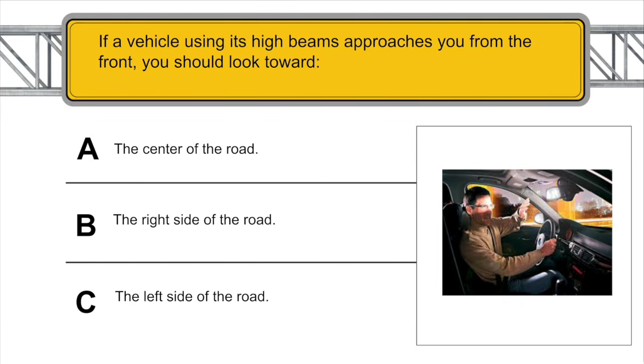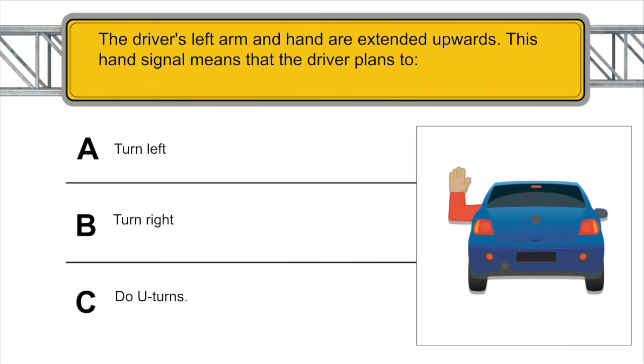If a vehicle using its high beams approaches you from the front, you should look towards the right side of the road. The driver's left arm and hand are extended upwards. This hand signal means that the driver plans to turn right.